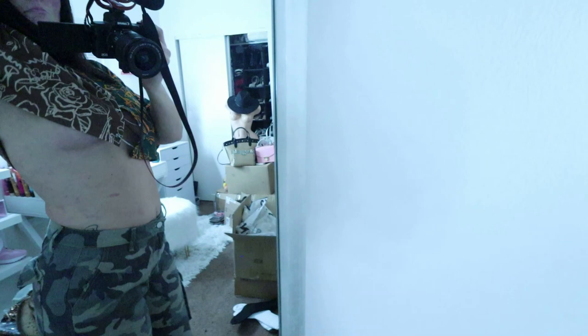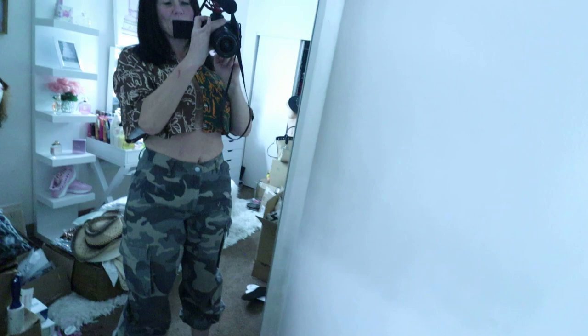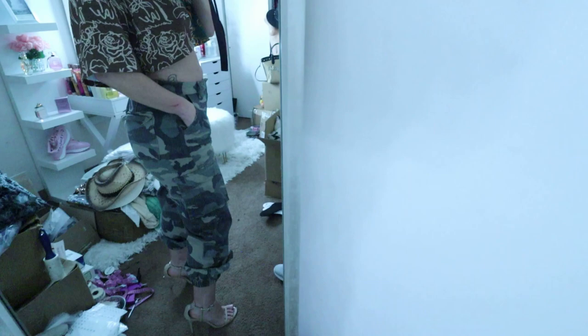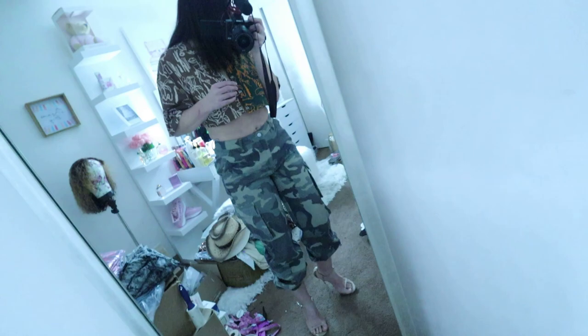This is sexy. This is like a statement piece, y'all. This top is fire. For real, for real. Let me know what y'all think about this top. I could wear some sneakers. I could dress this up or down. But period. I love these camo pants. You could dress these up or down. Period. Alright, I'm going to go on with the next one.